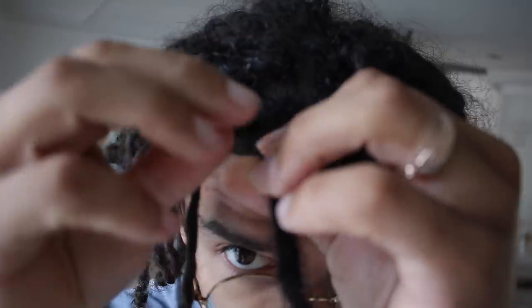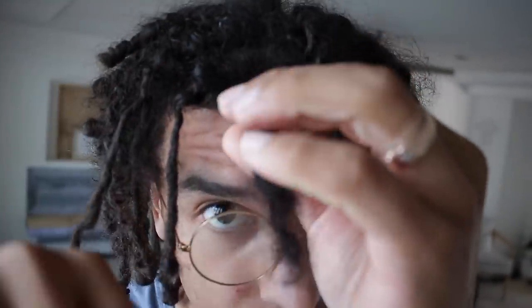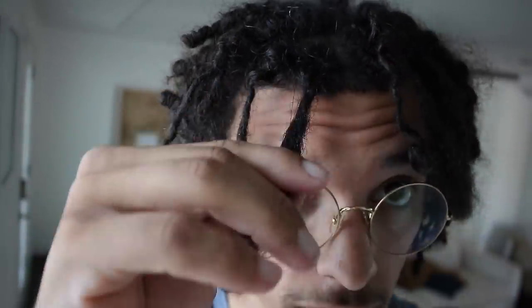Now, if you have buildup on one of your dreadlocks and you want to treat it with dish soap, the best thing to do is to grab the dreadlock, treat the area with the dish soap, and rinse it out completely. And keep on doing that process until all the buildup is completely out.